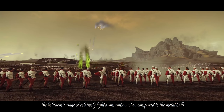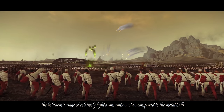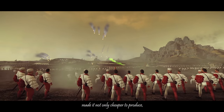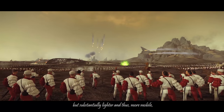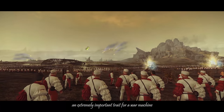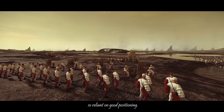Unlike the great cannons and hellblaster volley guns often used by the forces of the Empire of Man, the Helstorm's usage of relatively light ammunition, when compared to the metal balls used by the previously mentioned guns, made it not only cheaper to produce, but substantially lighter and thus more mobile. An extremely important trait for a war machine, so reliant on good positioning.